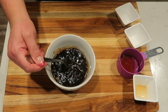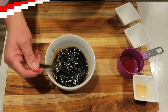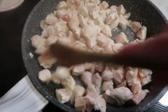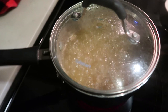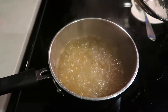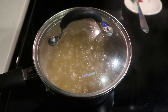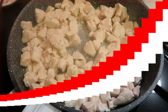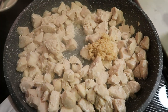And we're gonna give this a stir, and this is going to be the sauce that is going to go on our chicken. So let's let that chicken cook a little bit more, and we're gonna add a little bit more seasoning. So our chicken is cooking. It is just about done. Still a little bit pink, so we're gonna give it a few more minutes. I also started my rice, so I have 1 cup of brown rice in just shy of 2 cups of water, and we're just gonna let that cook while we make the rest of our dinner, because brown rice definitely takes longer to cook. When your chicken is cooked through, we're gonna go ahead and add in some minced garlic.